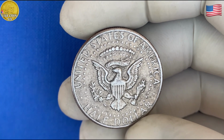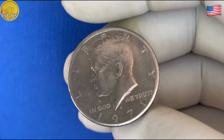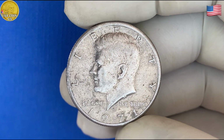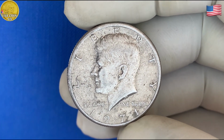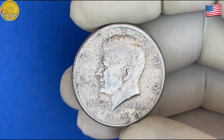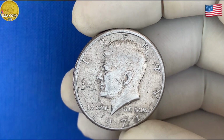First minted in 1964 as a tribute to President John F. Kennedy following his tragic assassination, this coin had become a lasting symbol of the nation's mourning, admiration, and hope for the future. However, by 1971, the coin had undergone a significant shift, not in its design, but in its composition and the role it played in the daily life of Americans.